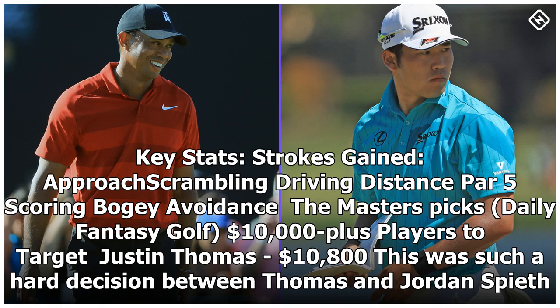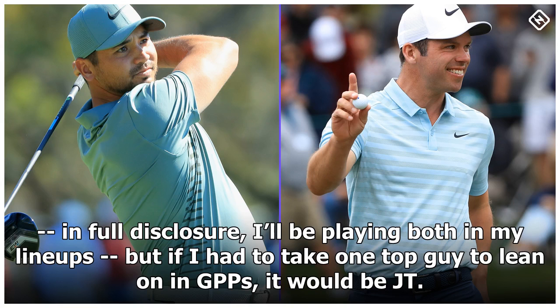Justin Thomas, $10,800. This was such a hard decision between Thomas and Jordan Spieth. In full disclosure, I'll be playing both in my lineups, but if I had to take one top guy to lean on in GPPs, it would be JT.